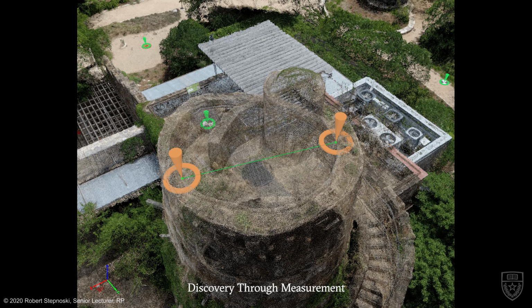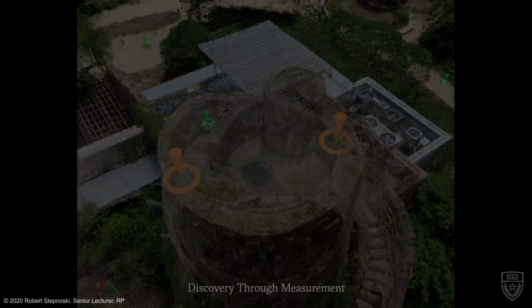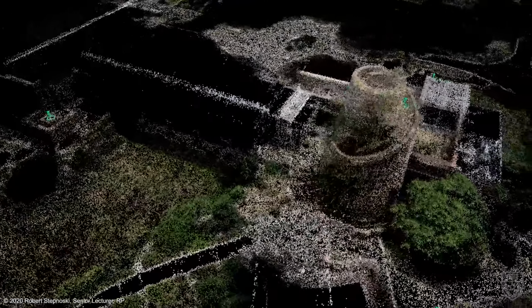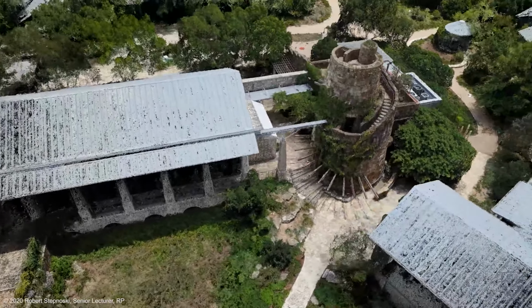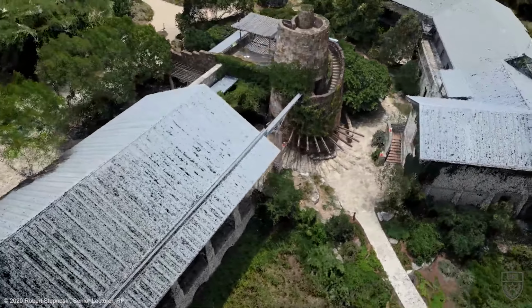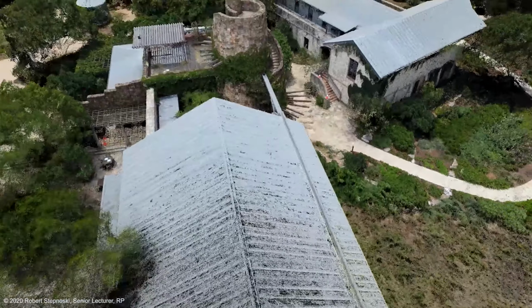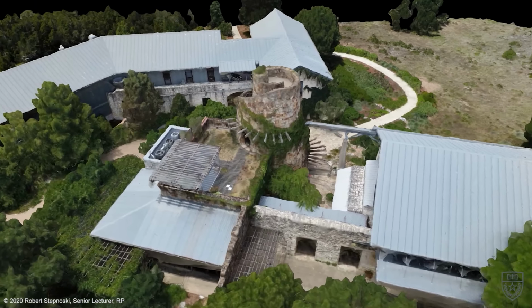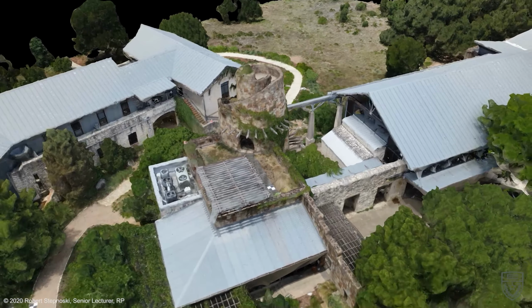Discovery of the overall size of the tower is achieved through measurement within the point cloud itself. In this animation, we visualize the progressive stages of the point cloud from a rough draft with only the automatic tie points calculated, then to the densified higher resolution point cloud, and finally to the high resolution 3D textured mesh, which reveals the detail and color of the stone tower.